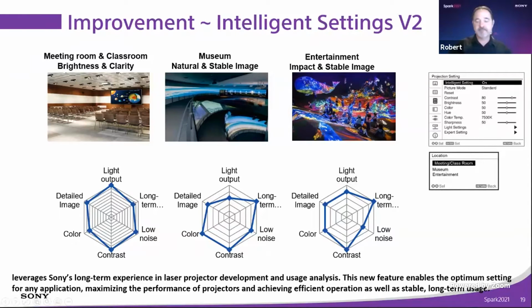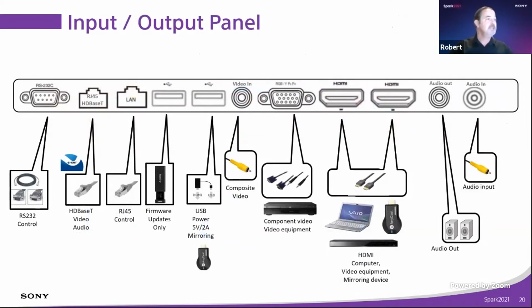So it's a feature we're developing and will continue to develop in other products that I don't believe our competitors are doing right now. Now the panel output, standard for what you would want in something like this. We've got 2 HDMI, audio out, audio in, RGB, obviously video in. We have, as I mentioned, this USB for power. The other USB is for firmware updates only.